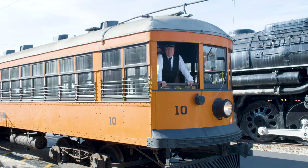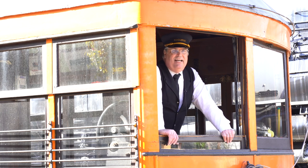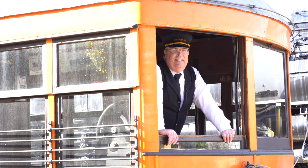This car was built in 1914 here in St. Louis. It's been out here at the museum since the 1950s. It sat outside in the weather for about 40 years, and a group decided to see if they could make it run again. So it took several years, but they got it up and running, and it's been out here ever since, giving rides on the weekends.